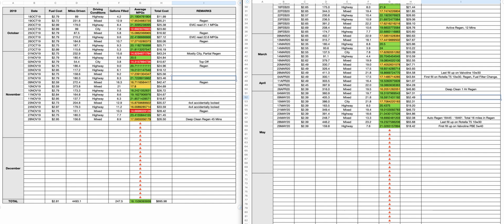Hey, welcome back. This is another fuel mileage comparison video. This is a fuel mileage comparison between a 2019 Ford F250 with the 6.7 Power Stroke, which is on your left, that's this one right here, and a 2019 Ram 2500 with the 6.7 Cummins on the right here.